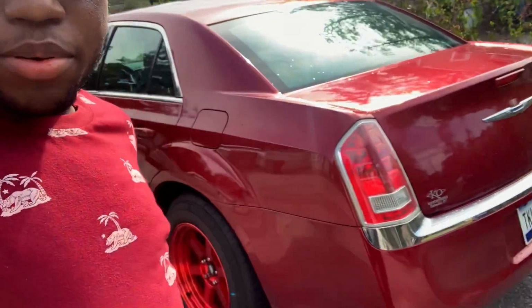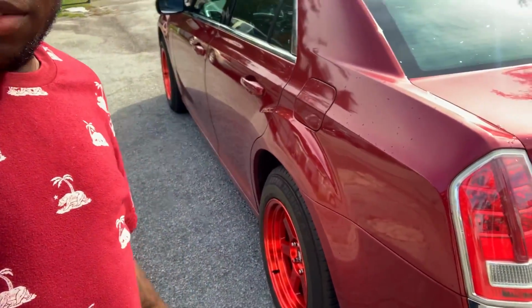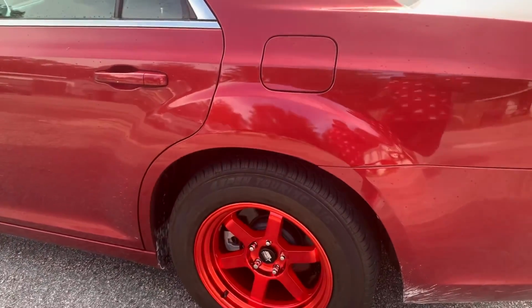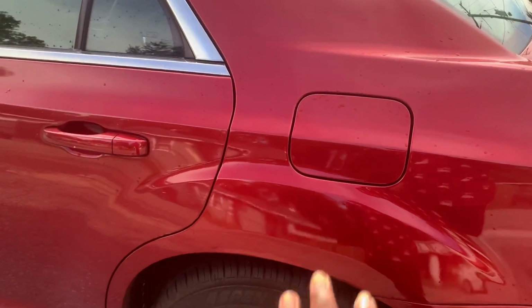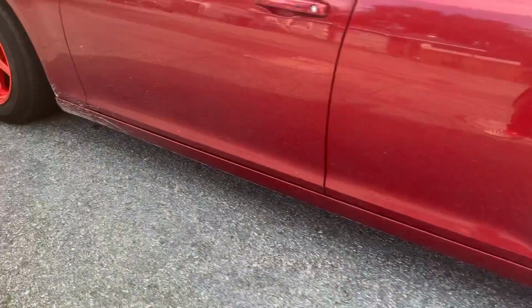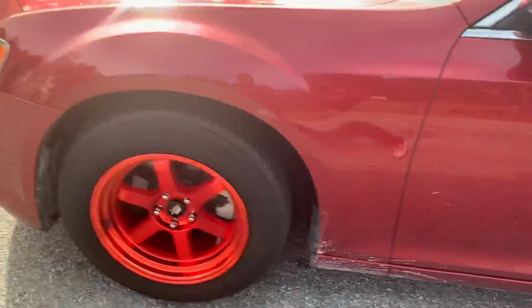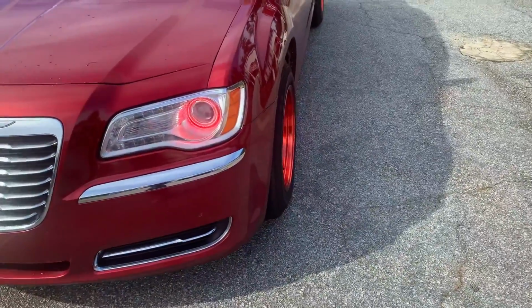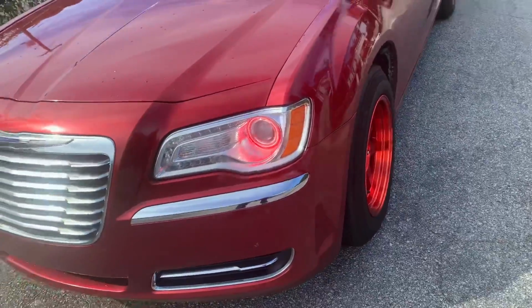All right, I'm back. I finally got them put on, and as you can see right there in the background, man, they look amazing. They don't match entirely with the color, because like I said, the color of the car is maroon and these are kind of a bright red, but they definitely match with my headlights. Let me go around to the front and show you guys the headlights again. My headlights are a bright red, just like that, so that somewhat matches much better.